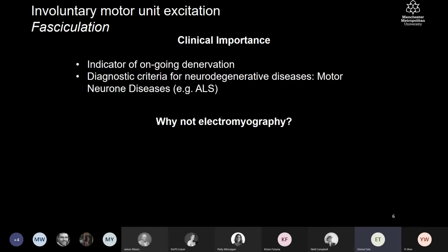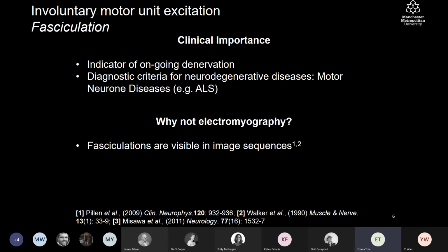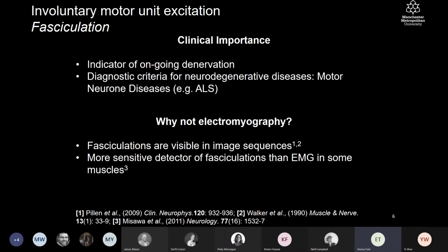So there's been a huge amount of interest in identifying whether ultrasound imaging may be a useful alternative or complement to some of the data that we can extract from electromyography. So you've already seen, and there's evidence out there in the general literature, that fasciculations are visible in these ultrasound image sequences, and we've known that since the 1990s when Walker et al. first identified this. More recently, it's been shown that ultrasound can be a more sensitive detector of fasciculations than EMG in some muscles, which I think also includes the tongue.